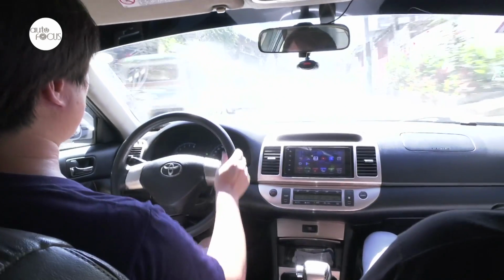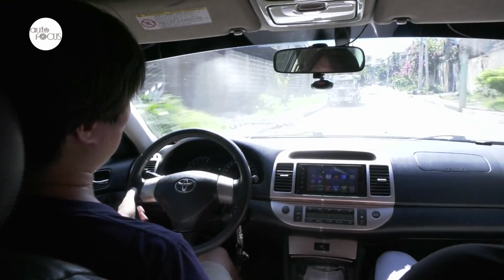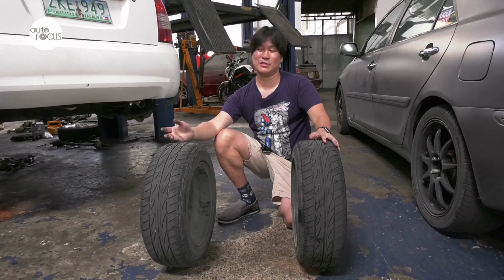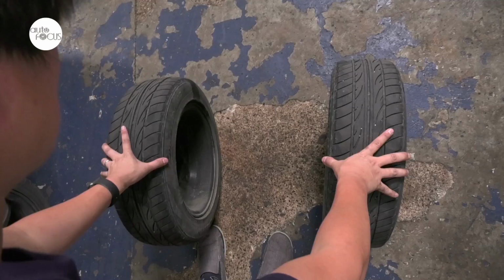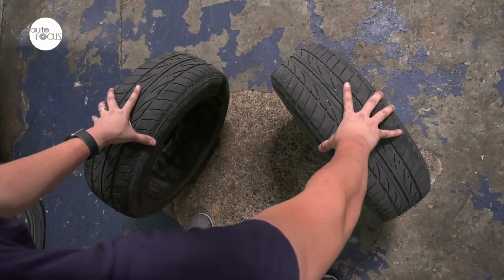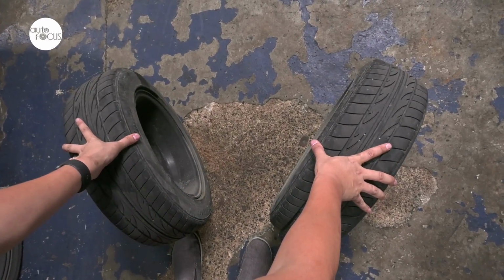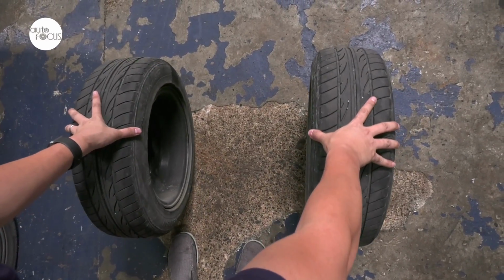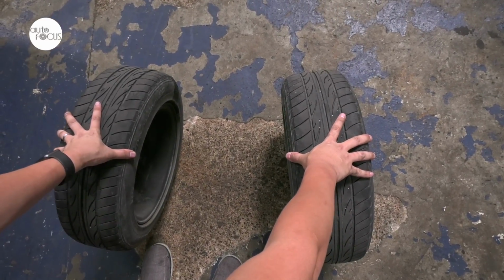But as we showed earlier, whether your car goes straight or not when you let go of the steering wheel, a lot of it has to do with toe in and toe out. And then for this one, we need to have a shot from above the tire. This is toe in, this is toe out. Again, the stock setting is almost always slightly toed in from the factory. And it's pretty easy to see.